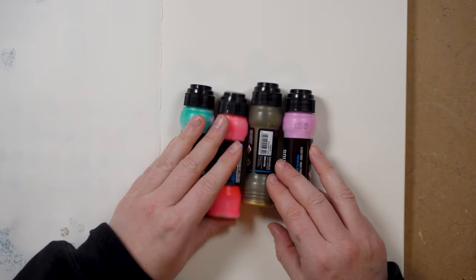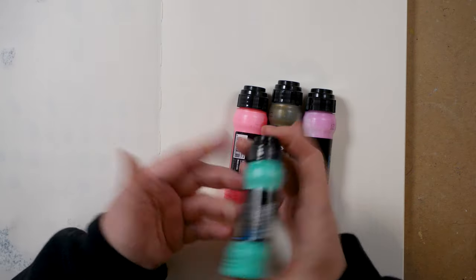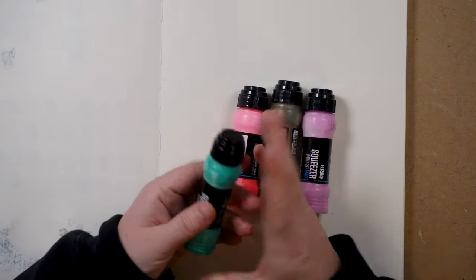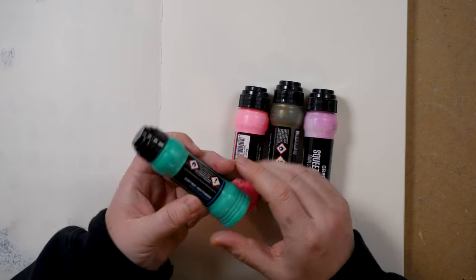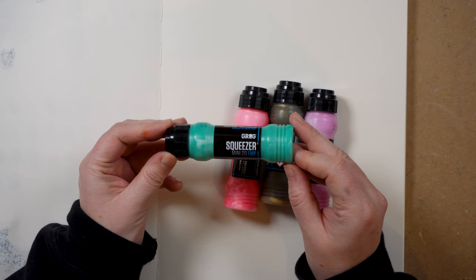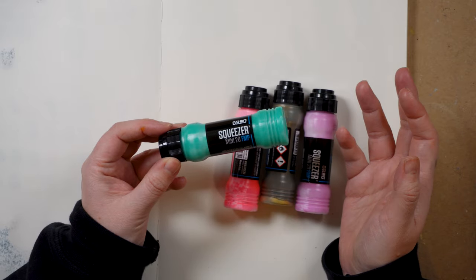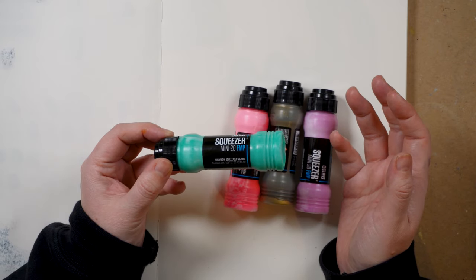Next up, I have something a little bit different. I found these online. I can't remember where. I don't know if it was on social media or in a YouTube video. I just remember seeing them and thinking they looked really cool. They're called Grog Squeezer, Grog Mini Squeezer, 20 FMP. I don't know what FMP means.